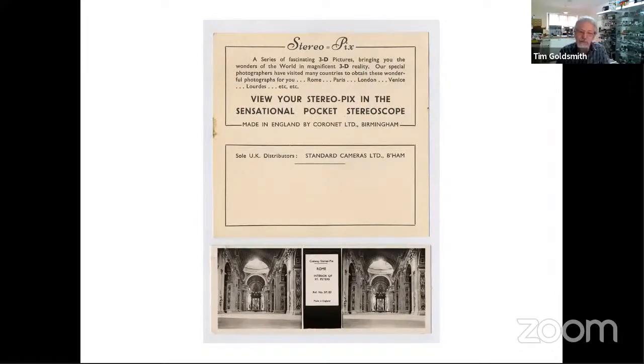So the Coronet viewer, which came with the camera, at the time, Coronet also produced a limited number of stereo card sets that could be used in conjunction with their viewer. This is a sample of one of those sets. They covered a lot of the famous tourist places at the time, including Paris, Rome. They did famous statues, Canterbury. They're really difficult to find, these, but they're obviously the inspiration for the Vistascreen viewers.